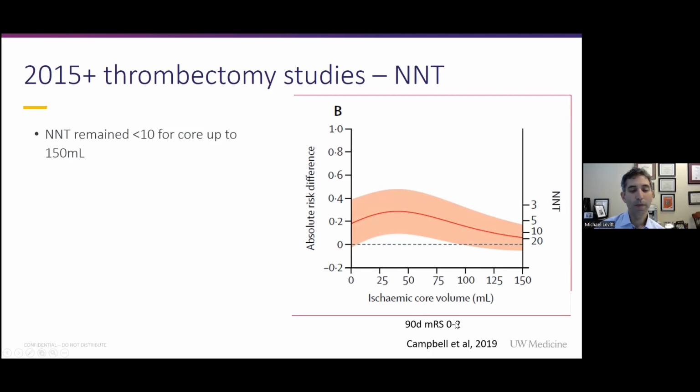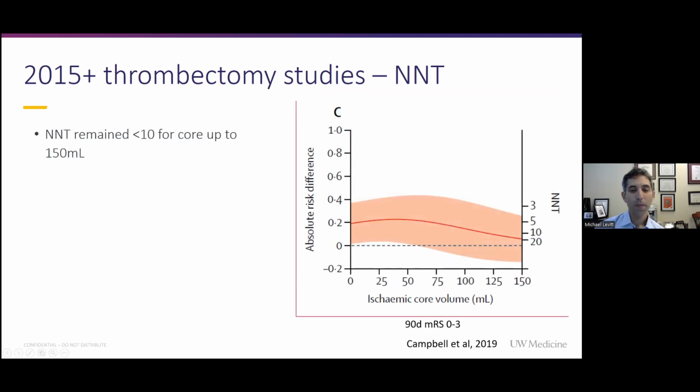90-day modified Rankin of 0 to 2 was the outcome. And so what they found was that the number needed to treat remained less than 10 for core, with wide confidence intervals, up to 150 cc's. And here's a 90-day modified Rankin of 0 to 3, which again shows a pretty good number needed to treat.